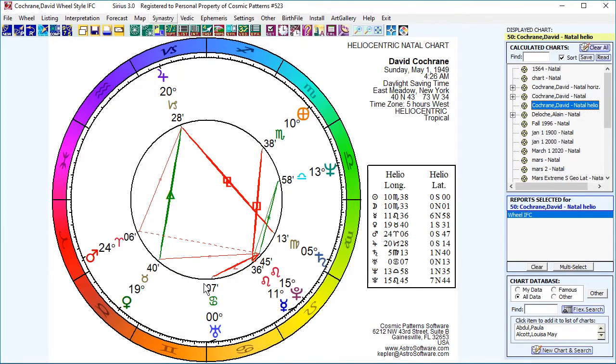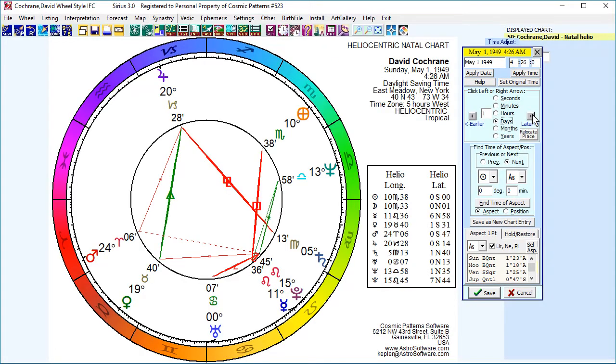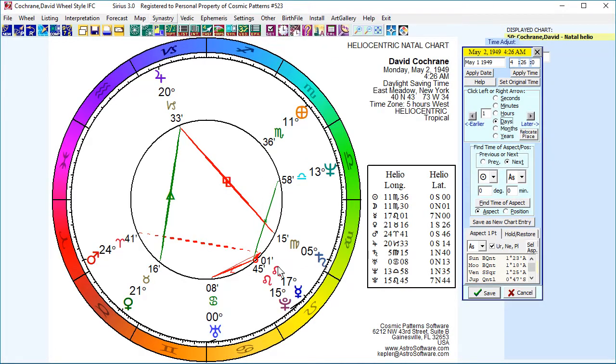Let's see if it's true. My Mercury's almost at 18 Leo, and it's telling me the heliocentric latitude is 6 north 58. I'm going to go to time adjust. Go 1 day later. Now, 1 day later, Mercury is within 1 degree. It's at 17 Leo. 1 degree later, it'll be at the square, 90 degrees to the perihelion. It'll be at its highest point, and there it is, 7 north 0 0.